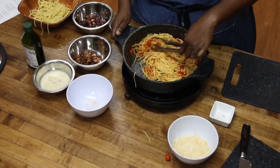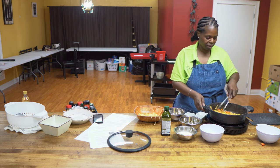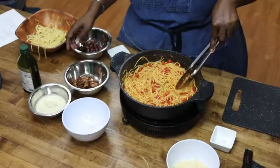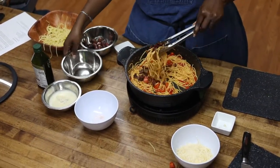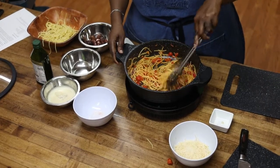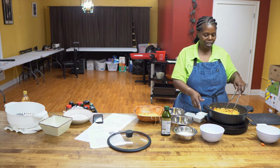And we'll try to get that all in there. You should see it. It looks amazing. And then we're going to add back what started all of this: our peppered bacon. And this is rare. It's funny.